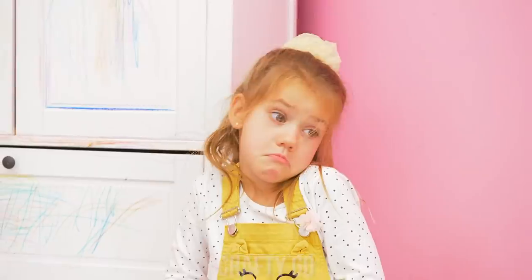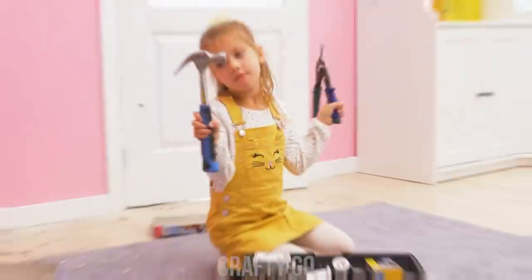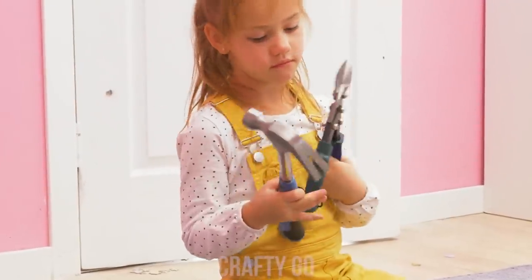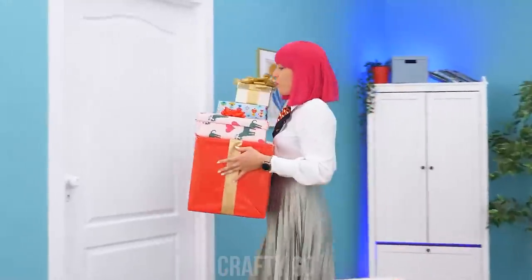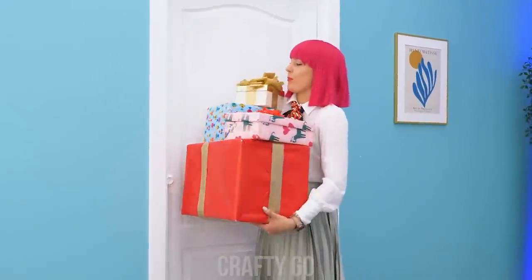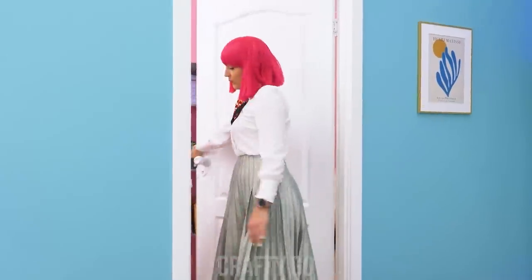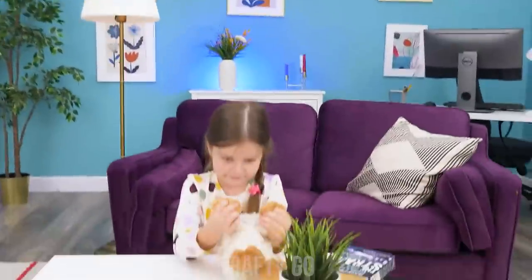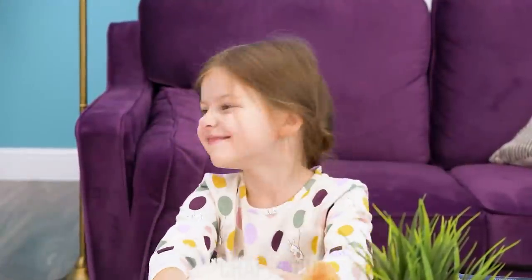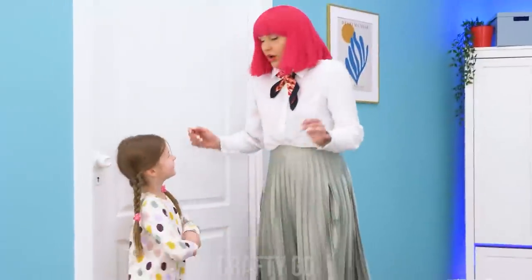Bye! Okay. Let's check it. Oh boy! My tools! La la la la la. Emily has some presents with her. But she doesn't want anyone to see them. I want to see what's in there. Oh no! Phew!